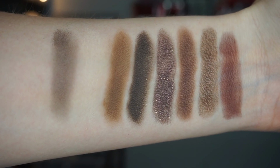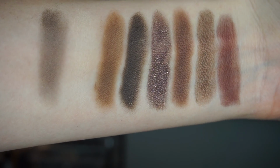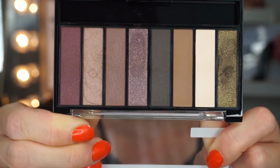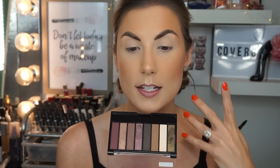Now in this palette you get 8 shades and only 2 of them are mattes. The rest of them either are full-blown shimmers or they have a slight iridescence to them. So you only get 2 matte shades, but the 2 matte shades that you do get are the ones that make the most sense to be matte: the neutral and the brown. This is definitely a more glamorous, dark, bold kind of eye palette. There's not a lot of light colors in here, hardly any at all.